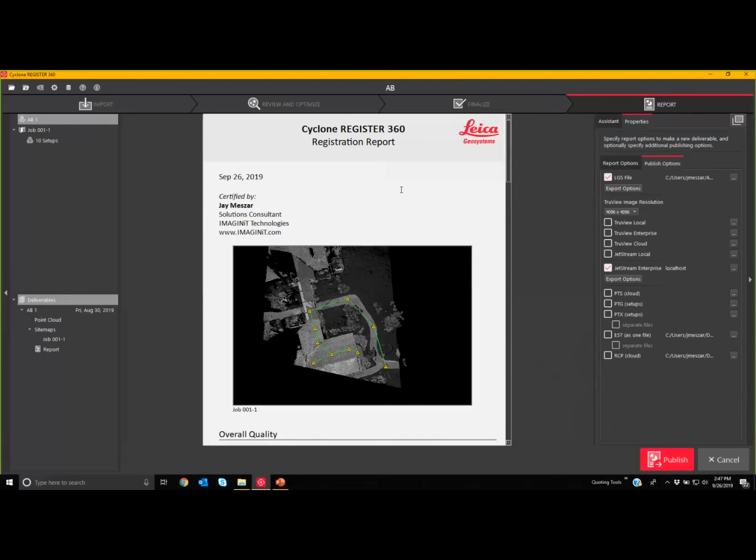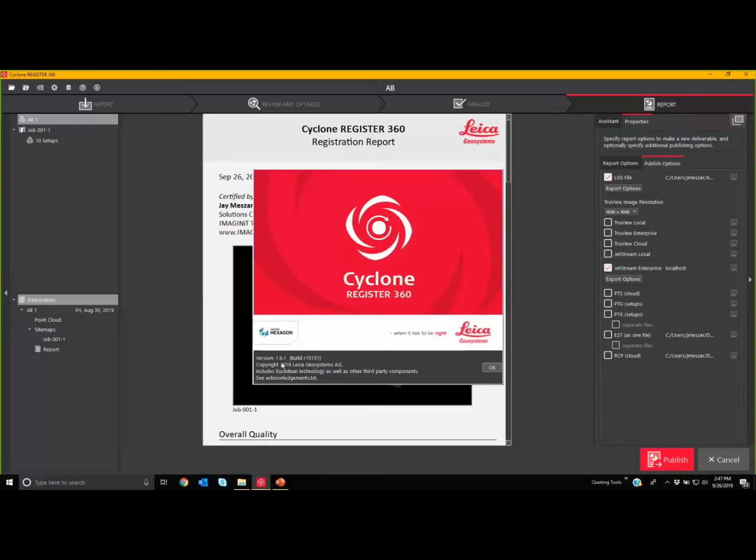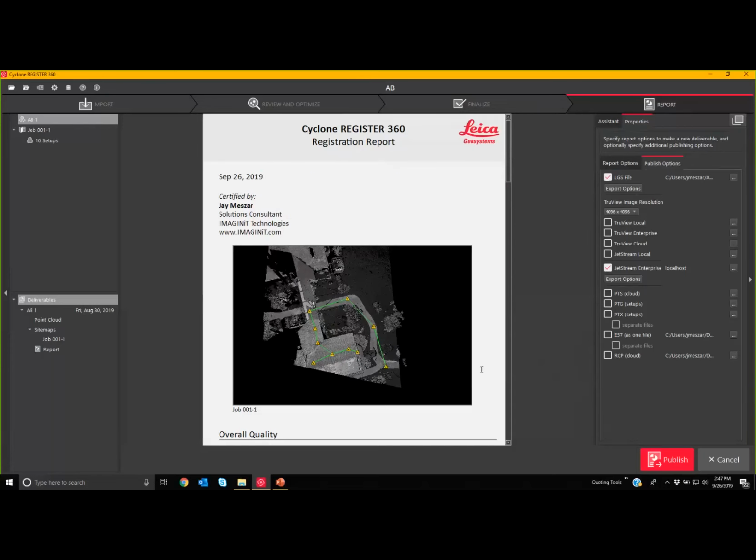Yeah, we have a couple of questions right now. One is, what's the latest version of Register 360? The latest version is 1.6.1. Perfect. Next, if you rename the setup on the R360 and you export, will that setup you renamed carry over to the E57, or will it take the name of the project? Yes, it will be renamed in the E57 as well, because we've renamed it here. But I think it goes without saying it will not be renamed on the USB stick.